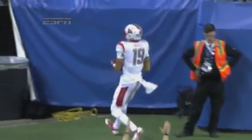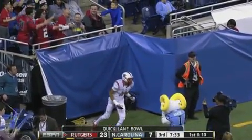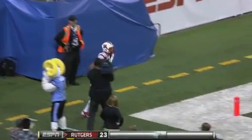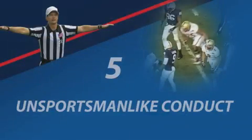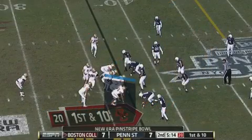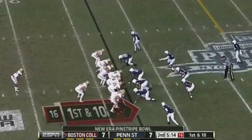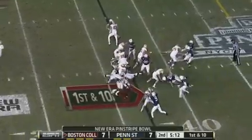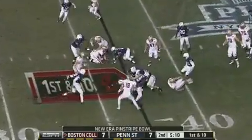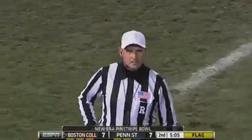The reason they mentioned that it's his first is because a second would result in his ejection. Good dead ball officiating to get this late hit. This is a personal foul that converts to an unsportsmanlike conduct foul also. Once again, we don't get the referee telling us whether this is the first or second unsportsmanlike conduct foul against this player. Referees, we must get in the habit of making this a part of the announcement.